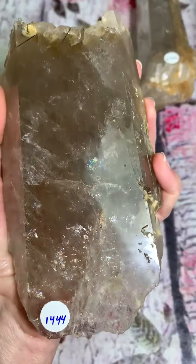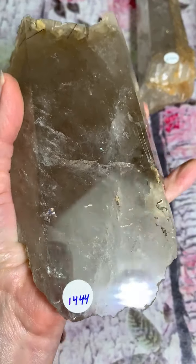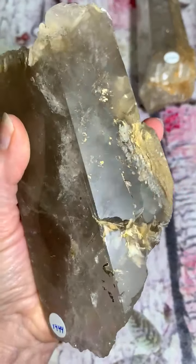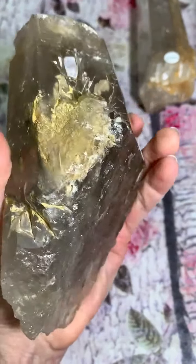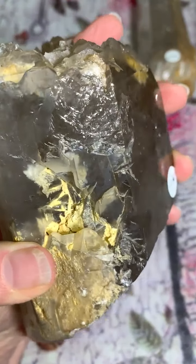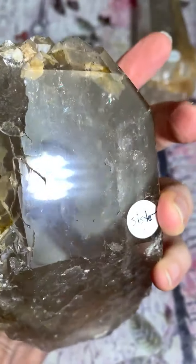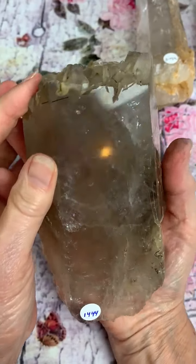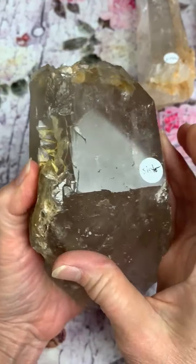Really pretty rainbows. This one is 1444. She's a lot bigger. Okay, cute little cave there. So that was the last one that I had to circle back and show you, because that was just super cool.